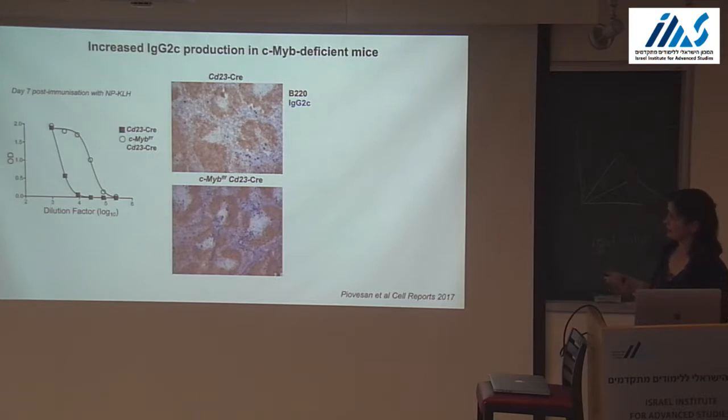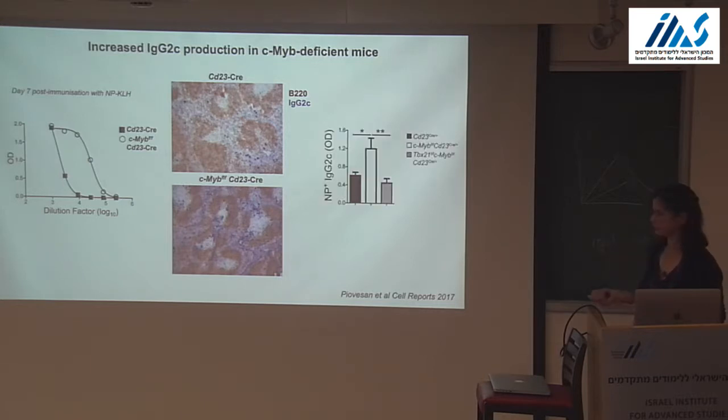So just to show you some of the data, IgG2C, which is downstream of TBET, was turned on in these mice. Normally during an MPK-LH reaction, you do get some. It's not completely absent. You do get a number of different isotypes, it's just that IgG1 dominates. In the absence of CMIB, you can see you get a lot more. And as expected, this response was rescued by deletion of TBET.